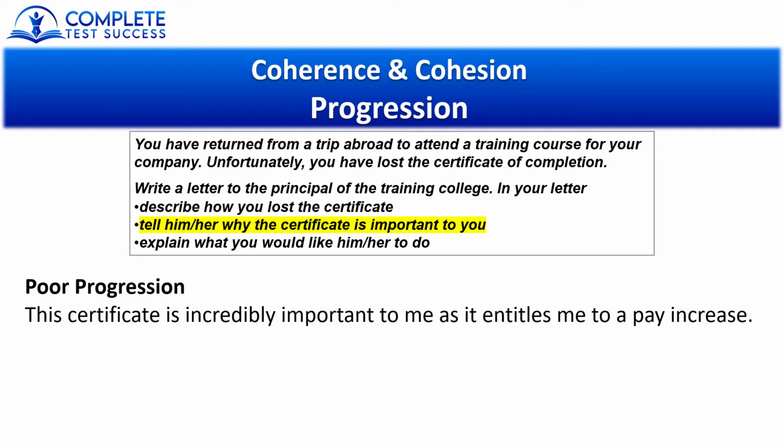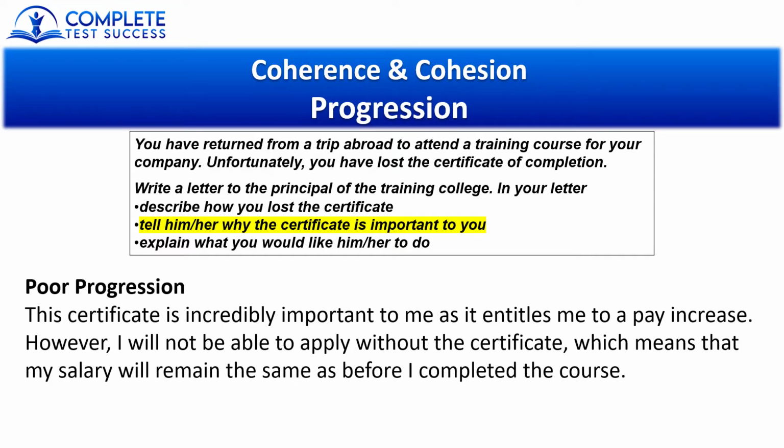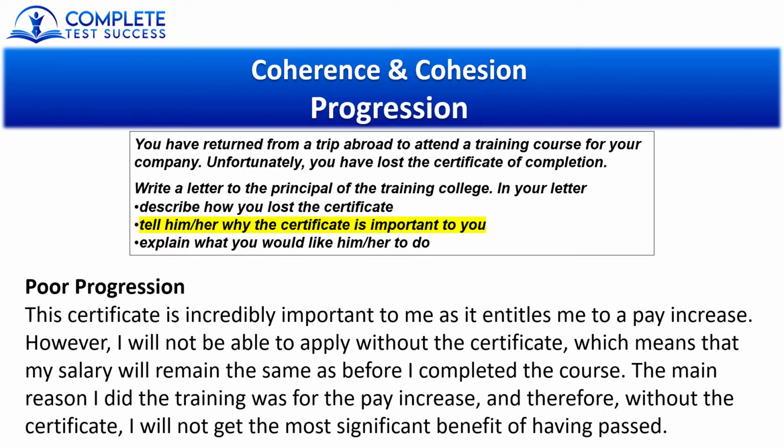This certificate is incredibly important to me as it entitles me to a pay increase. However, I will not be able to apply without the certificate, which means that my salary will remain the same as before I completed the course. The main reason I did the training was for the pay increase, and therefore without the certificate I will not get the most significant benefit of having passed. As you can see here, the candidate has just repeated the idea that the certificate is necessary for the pay increase over and over again.